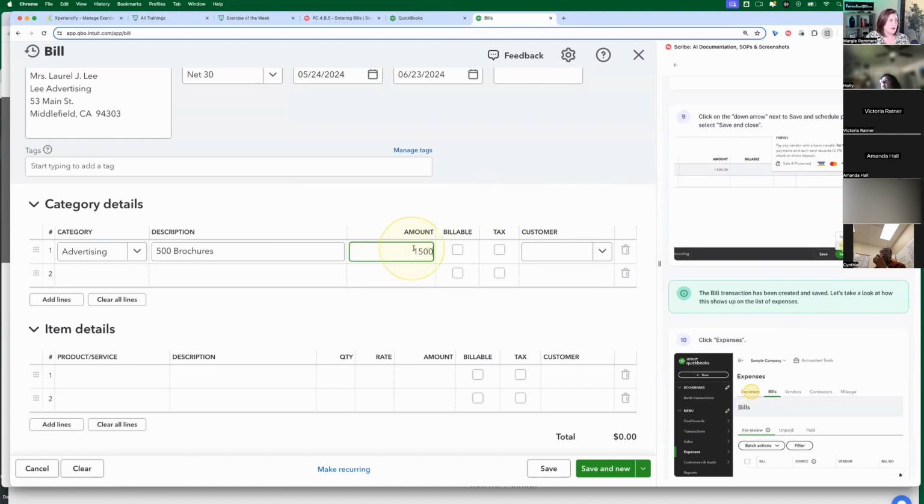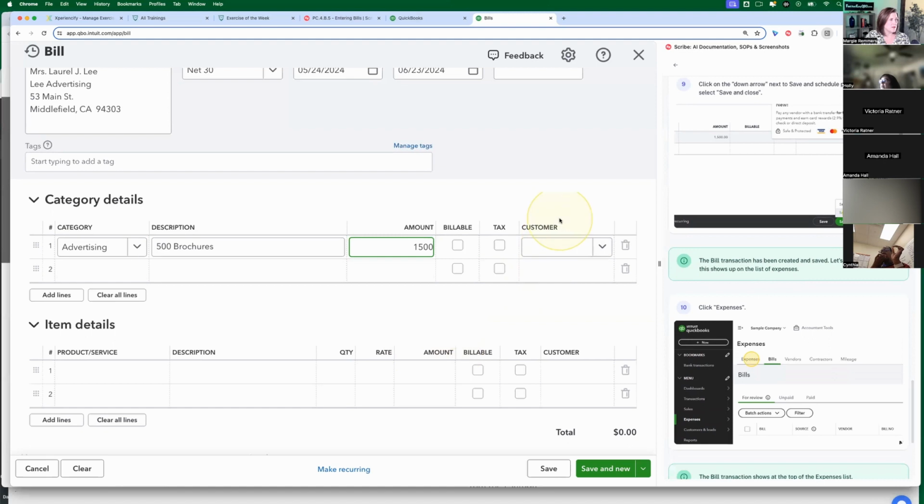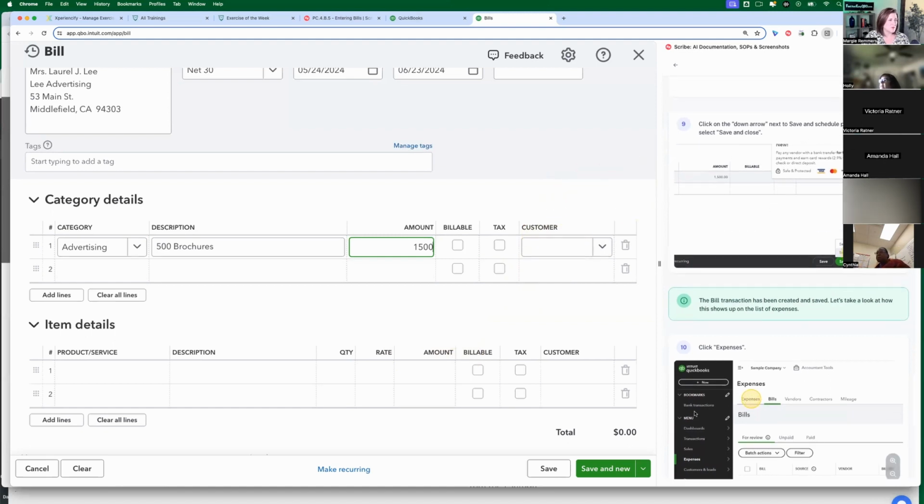So we're not keeping track of the number of brochures. Down here, if it were 500 brochures, you would say the quantity is 500 and then the rate for each of those is $3 and then the amount would be 1,500. So if you can see how this works, you would track the quantity and rate. Here we're just doing the total amount. All right. So then the next thing we're going to do is click the down arrow. We're going to click save and close.